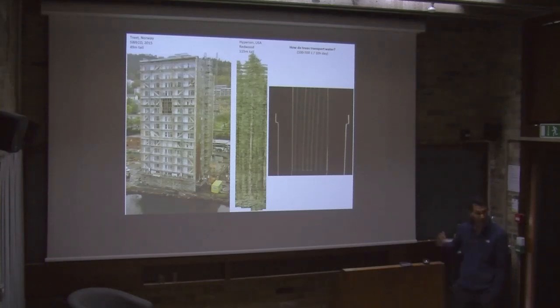And one of the questions that has come up is, how do trees, such as this 115 meters tall one, actually take water right up to the top? Because that's 100 meters high, so the pressure difference would be by a magnitude of 100, and it doesn't have a motor or pump. We struggle with some of these problems as well, trying to take water up to heights.